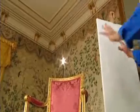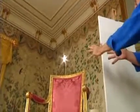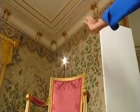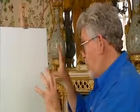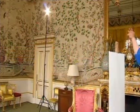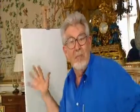I've got this canvas right close here so that when I step back, the Queen's face will be on exactly the same plane as the canvas, so I don't have to readjust the size. The size that I see will be the size that I paint. Makes it so much easier. And I've got a little light sitting right up high there just to put a bit of a glint on the back of the hair and the shoulders, hopefully.